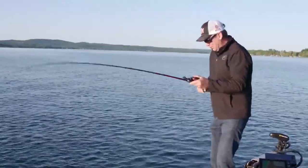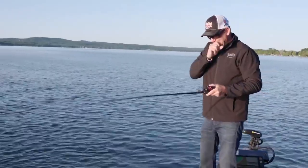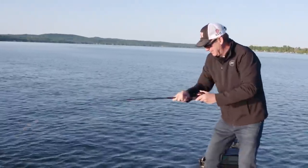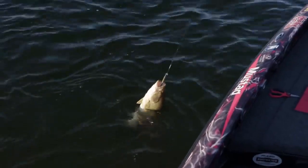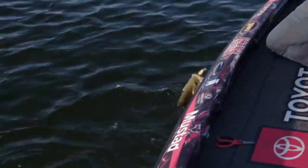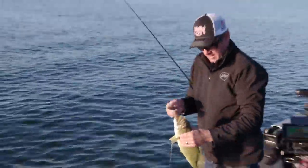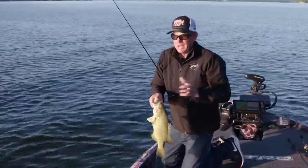Just getting started this morning, and it's late in the spring. I'm up here in northern Michigan, one of my favorite places to fish. There's a few mayflies hatching. It's kind of a tough time with the post spawn going on right now, but there's a good one right there.